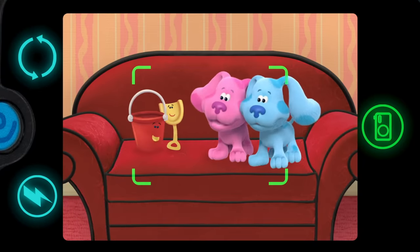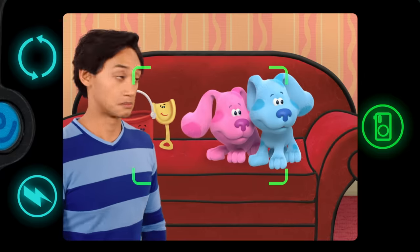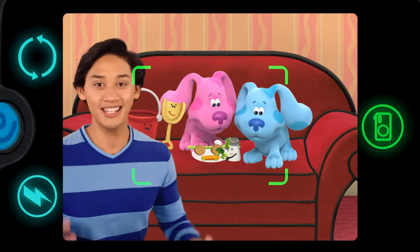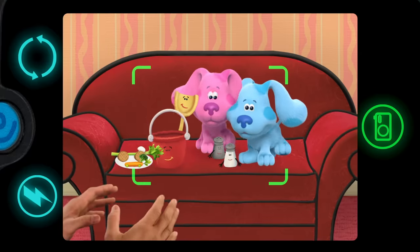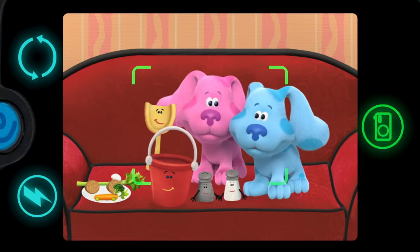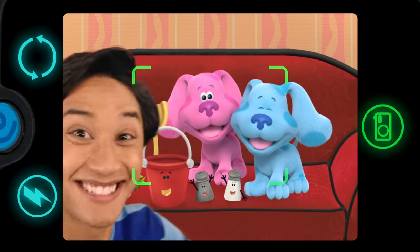Hi. Hello. Oh, it's Shovel and Pail. Vroom, vroom. And Mr. Salt and Mrs. Pepper. All right. Everyone. Yep, a little this way. Okay, now we are totally ready for this picture. Everyone, smile. All right, you ready? Take the picture.